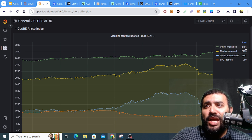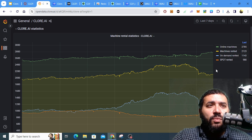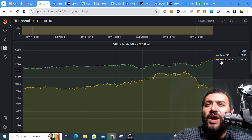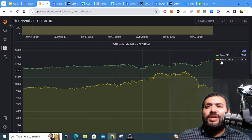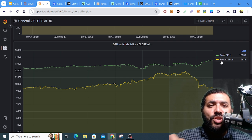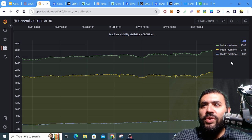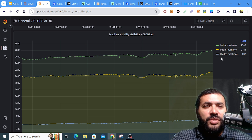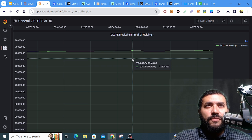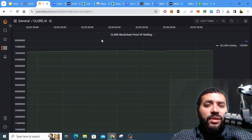And look at this. Online machines, 2785. Machines rented, 2123. On-demand rented, 1143. Spot rented, 980. You can see more here. Total GPUs, 13,500. Rented GPUs, 9,613. That is not insignificant for something as new as Clore. Oh my goodness. Online machines, 2785. Public machines, 2148. Hidden machines, 637. Oh man. Okay. All right. Let me chill out for a little bit. I'm telling you, I love everything that I'm seeing.